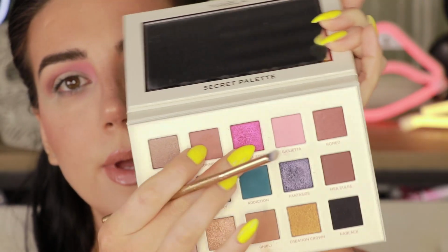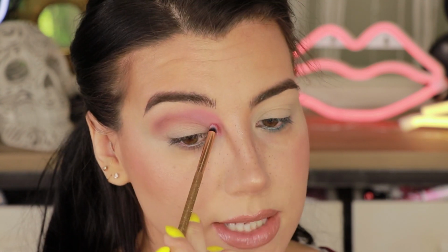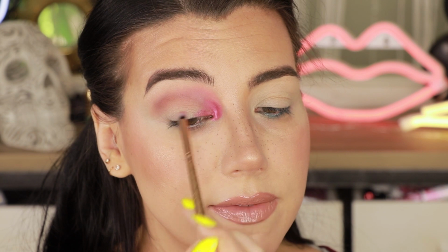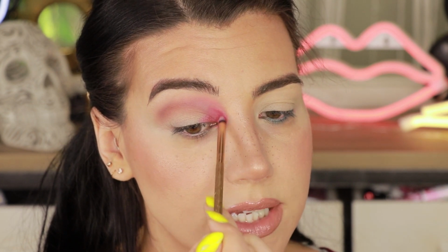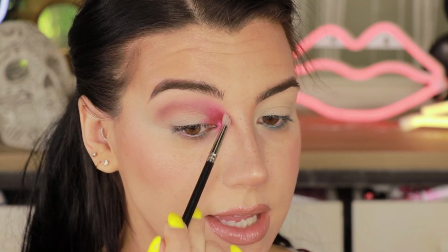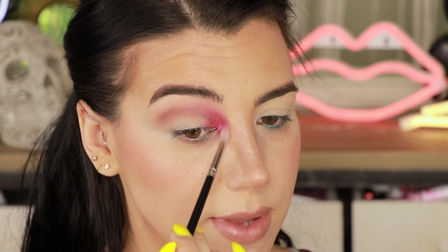Next, I'm gonna pick up my Luxe 111 mini brush. I'm gonna go into this metallic reddish pink shade Big Experience. I wet that with some Fix Plus and I'm gonna start packing that on my inner corner. I'm bringing a little bit of that onto the lid, but not too much. And the rest of it, I'm just blending up into where we put down that pink. And I'm gonna blend the edge of that with the same brush that I used to put down that pink initially.